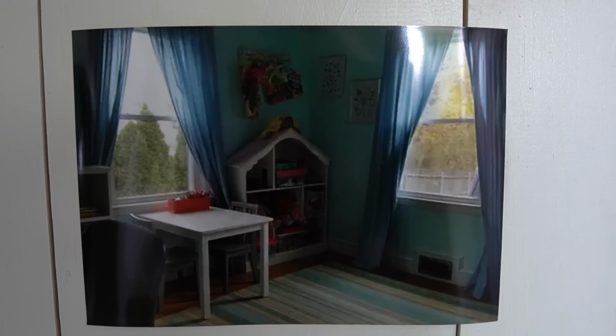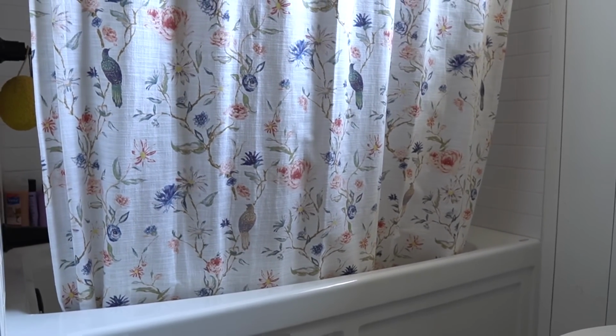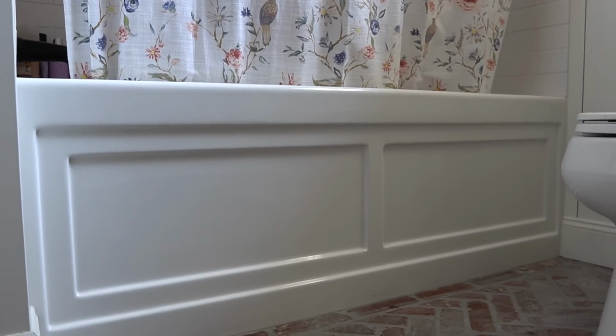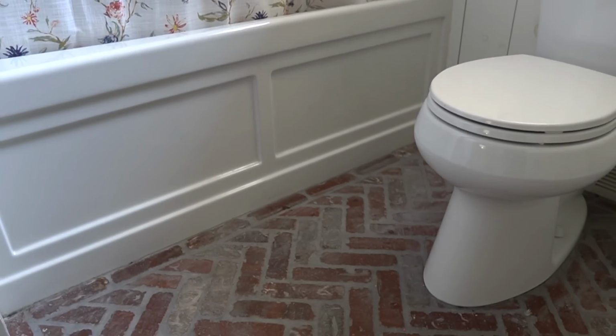This is the before, and it was a playroom. And then you turned it into a bathroom. This is amazing. Absolutely amazing. And again, it's got the floor. Oh, it's got a really cool tub. Look at that, guys. That is beautiful. Subway tile. And then again, the brick floor.